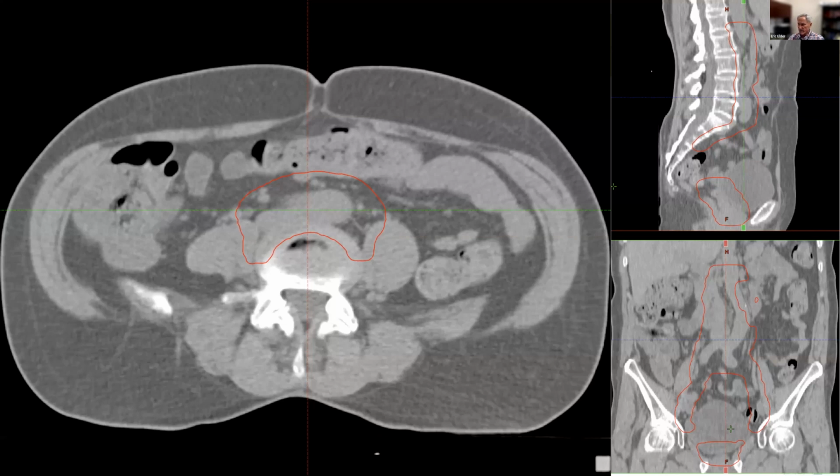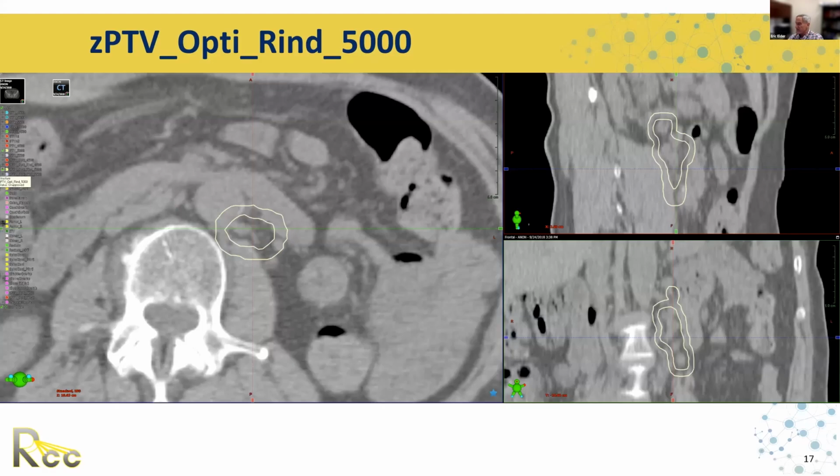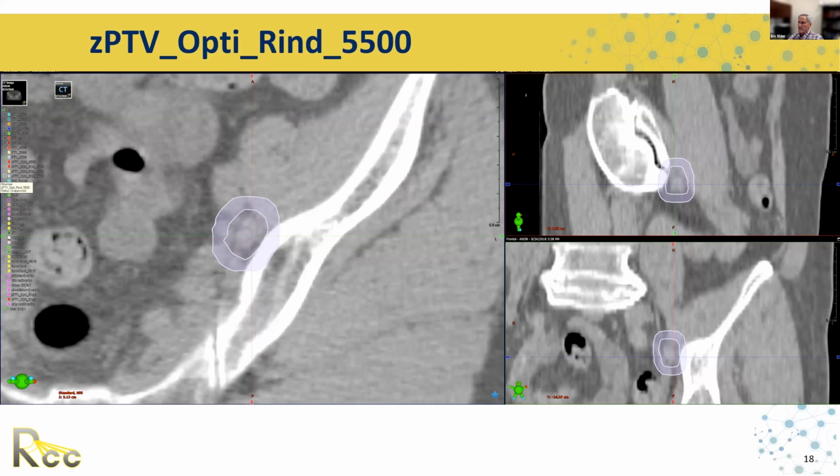So here's an example of how these OptiRinds work. Here's the PTV 4500, and here's the OptiRind that you would use for that 4500. So this would be another structure on top of your Opti 4500. This is an OptiRind 4500, and you would use this to force the dose out to that outer edge. And likewise, you would do the same thing for your 5000 and your 5500.